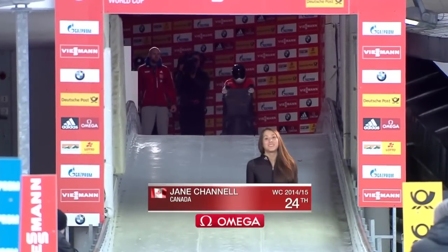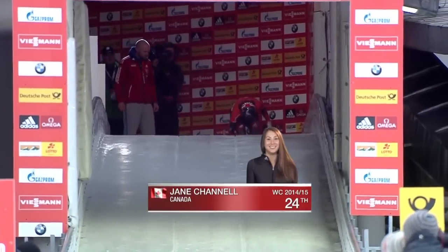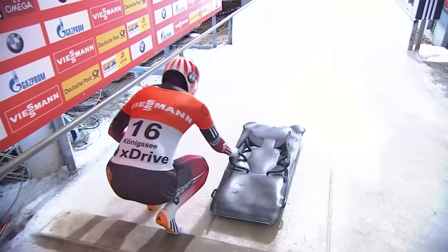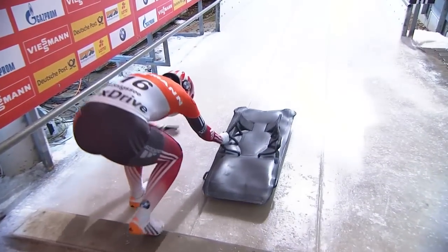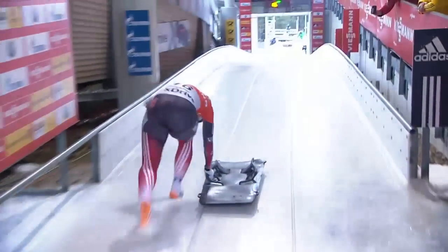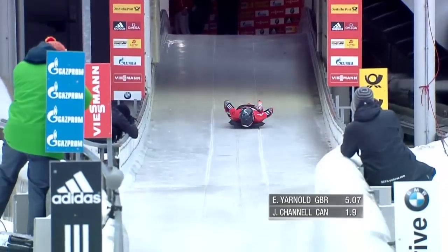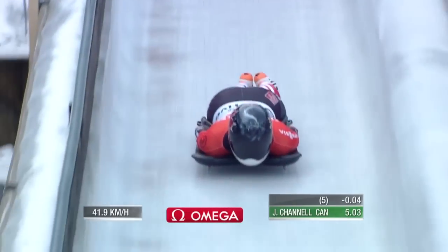15 sleds down, 6 to come here in Königssee, Bavaria. Jane Channel of Canada, former softball star, made her World Cup debut in Altenberg, Germany last week. 11th place finish for her. Watch the start here. New start record, 4.91, and Marina Giordani at the beginning of the run, 5.03.